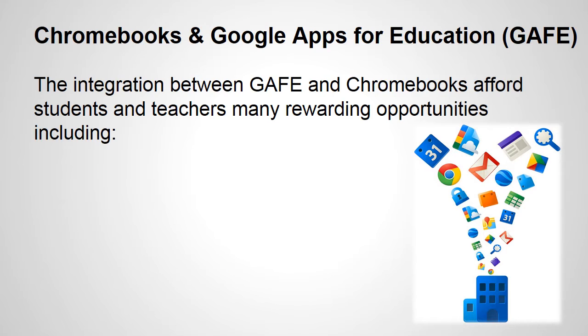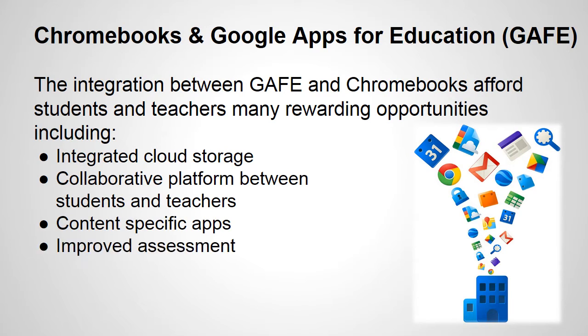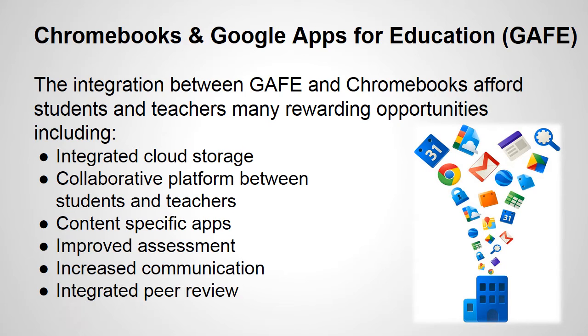With Google Apps for Education, students and teachers have unlimited space for documents and email. They also have access to an interactive classroom in which teachers can post assignments, create discussion boards, and provide feedback and/or grades. Students and teachers are also able to share and collaborate on documents.